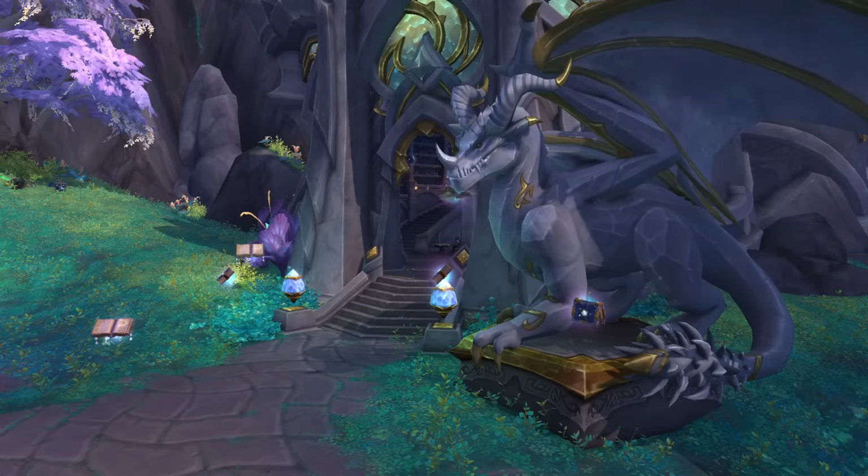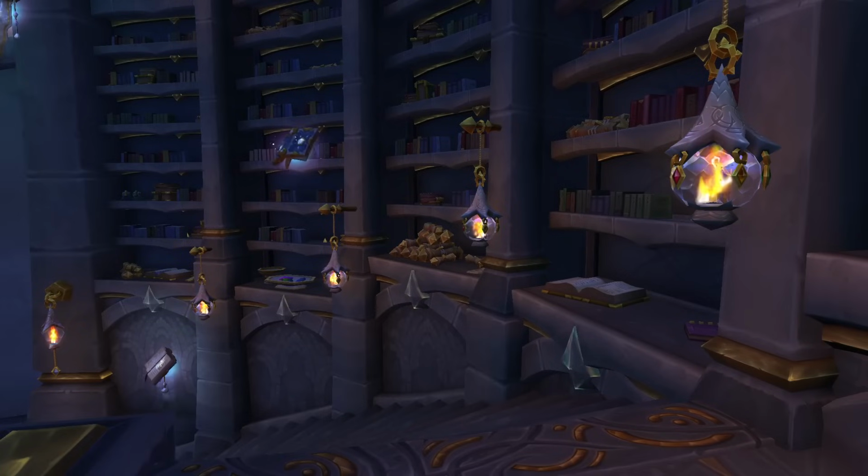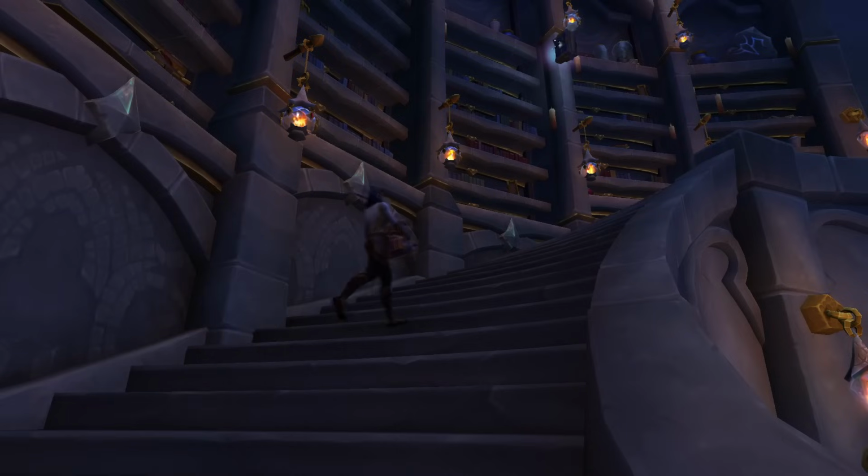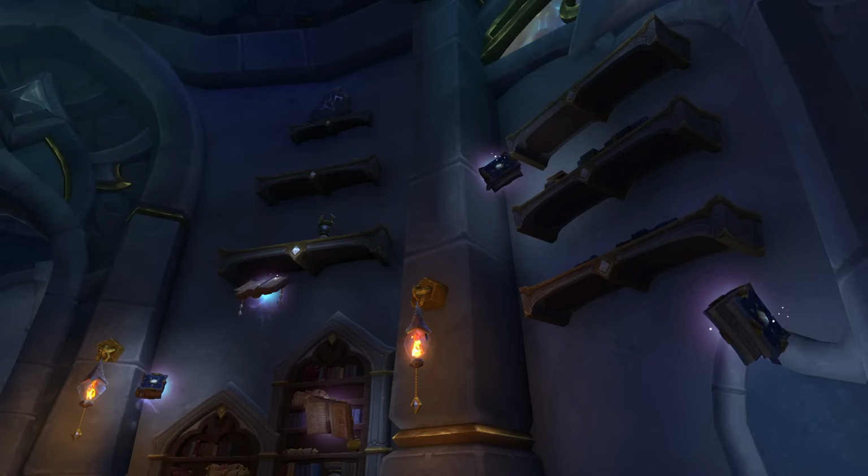Number 9 is the Algathar Academy Library, which is located near Valdrakken in Dragonflight. And this is a really cool looking library. You've got these lanterns all over, you've got the big walls of books, you've got the floating books flying around, you've got the big stairwell leading to even more books. It's a really cool looking library.